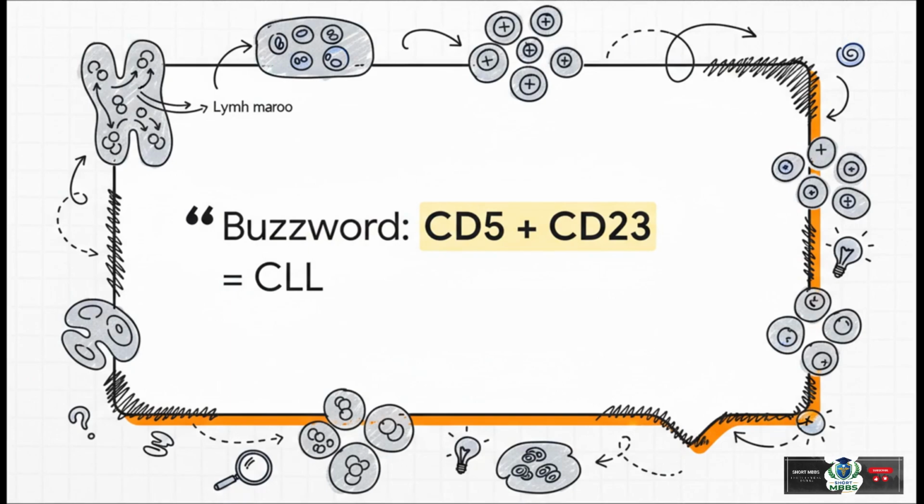And that brings us to our second killer buzzword of the day. If CD10 plus TDT is ALL, then CD5 plus CD23 is CLL. It's another one of those beautiful, simple rules that just cuts right through all the noise.